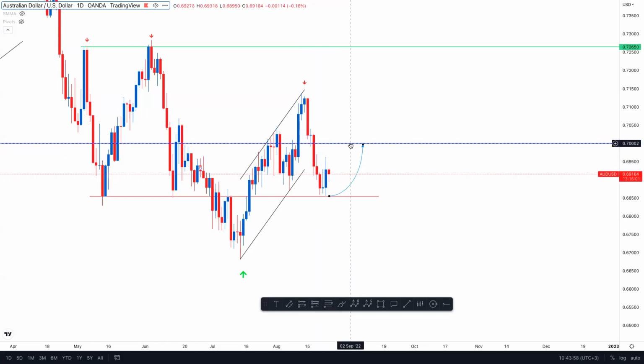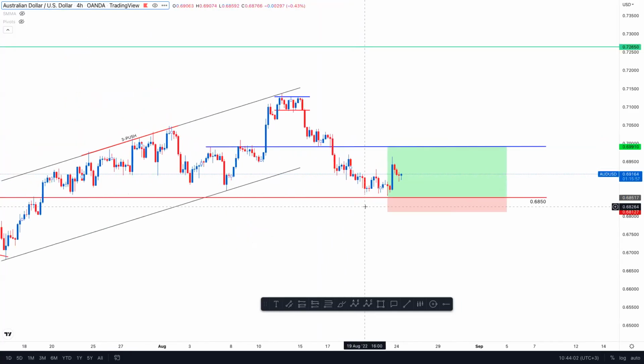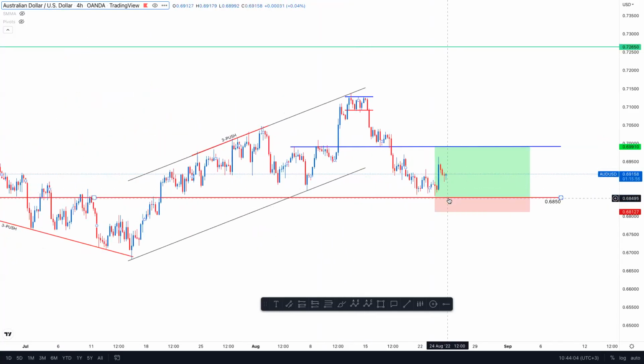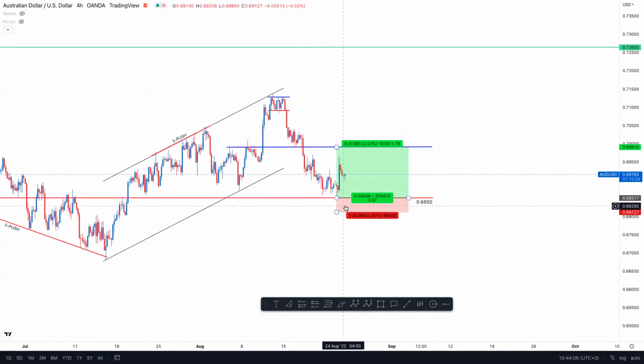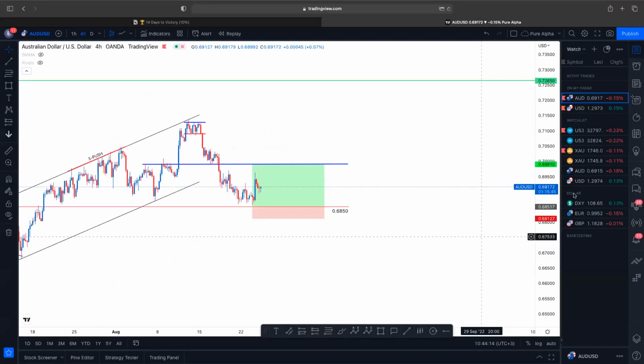Okay, so that's what I was watching on the Aussie dollar. Right now I'm sitting out because there's no pattern. I'm not chasing the market unless the market drops further down back to this level. Then I'll take that long trade to the 0.700 mark. Okay, so that's what I'm watching on the Aussie dollar. No pattern yet right now.